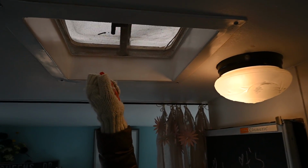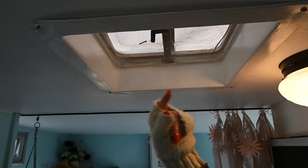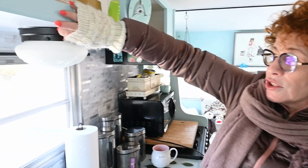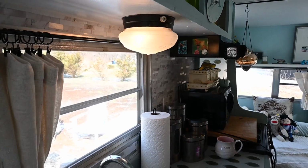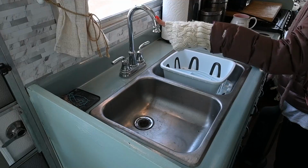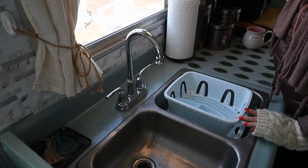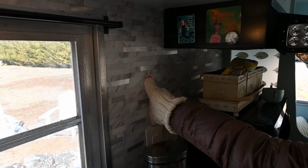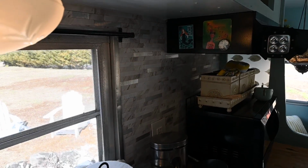We've got an opening up vent here, which, by the way, needs a new seal, but it is great for ventilation. Over here, we've got more of the original lights. We've got a sink, and the owner I got it from put in a new faucet. And this is just a stick-on backsplash, which is easy to do.